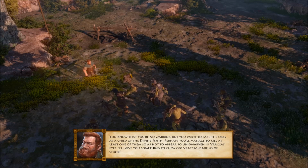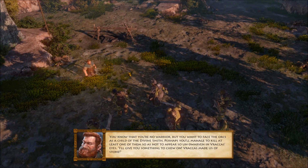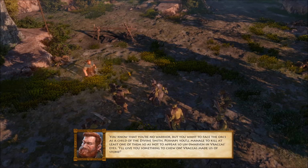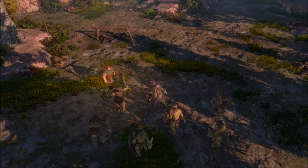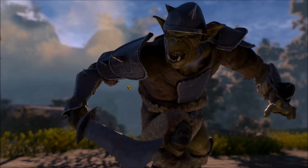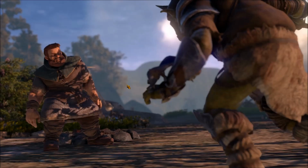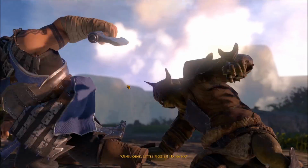You know that you're no warrior, but you want to face the orcs as a child of the divine smith. Perhaps you'll manage to kill at least one of them, so as not to appear so undwarven in Varacus's eyes. I'll give you something to chew on. Varacus made us of stone. That didn't go well. Uh-oh. Oink, oink, little piggies! Oh, dang!